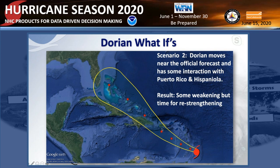Scenario number two is that Dorian moves near the official forecast and has some interaction with perhaps Puerto Rico and or Hispaniola. The result would likely have been some weakening or at least a pause in strengthening, but some time for re-strengthening because the storm wouldn't be as severely disrupted as it moved into the southwestern Atlantic.